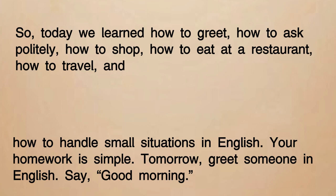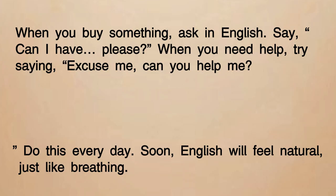So today we learned how to greet, how to ask politely, how to shop, how to eat at a restaurant, how to travel, and how to handle small situations in English. Your homework is simple. Tomorrow, greet someone in English. Say, "Good morning." When you buy something, ask in English. Say, "Can I have, please?" When you need help, try saying, "Excuse me, can you help me?" Do this every day. Soon, English will feel natural, just like breathing.